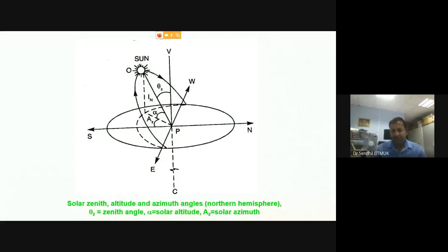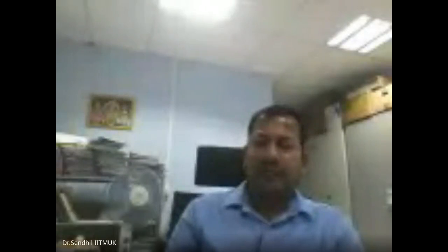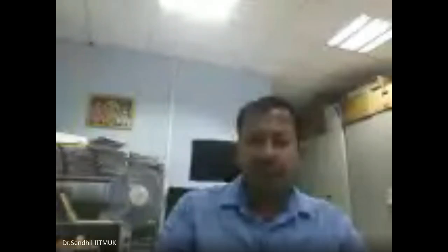And the solar altitude is the angle between the sun's rays and their projected image on the horizontal plane. That is alpha, the solar altitude. One more angle is the solar azimuth angle. Since we are in the northern hemisphere, we always face our system toward the south. It is the angle between the projected image on the horizontal plane and due south. That is known as the solar azimuth angle. So these three angles are the very basic angles you should know while designing the systems.